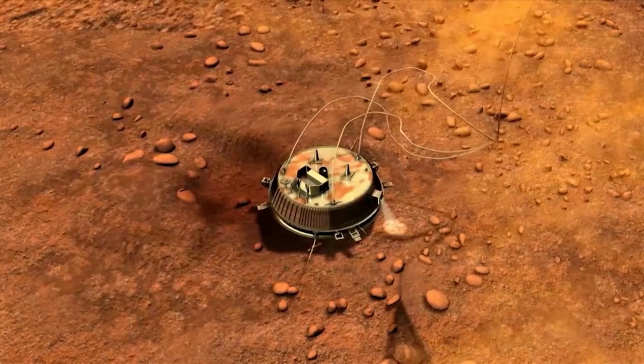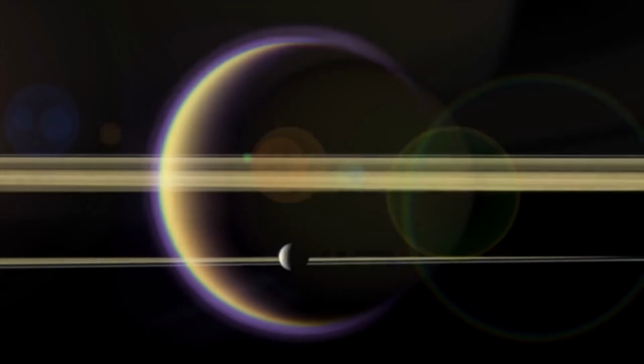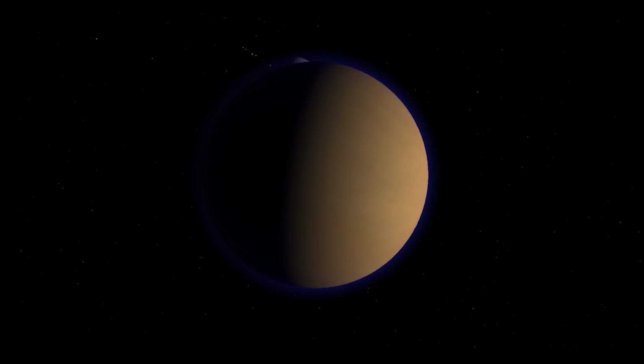Titan is Saturn's largest moon. It's actually the second largest moon in the solar system, and it's the only moon in the solar system that has a large and substantial atmosphere. And that atmosphere in some respects is really similar to that of the Earth, being composed mainly of nitrogen, but in other respects it's really different.